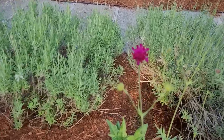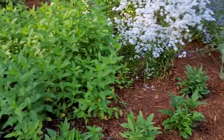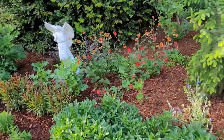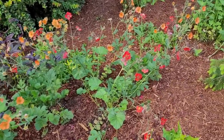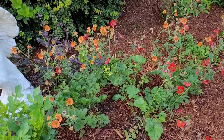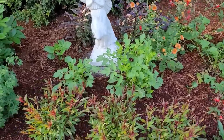This is Astrantia. Isn't that cool? These are new. This is Geum. And I'll do separate videos on a lot of these so I can teach you about them. They love full sun and they bloom all summer as long as you keep them deadheaded.